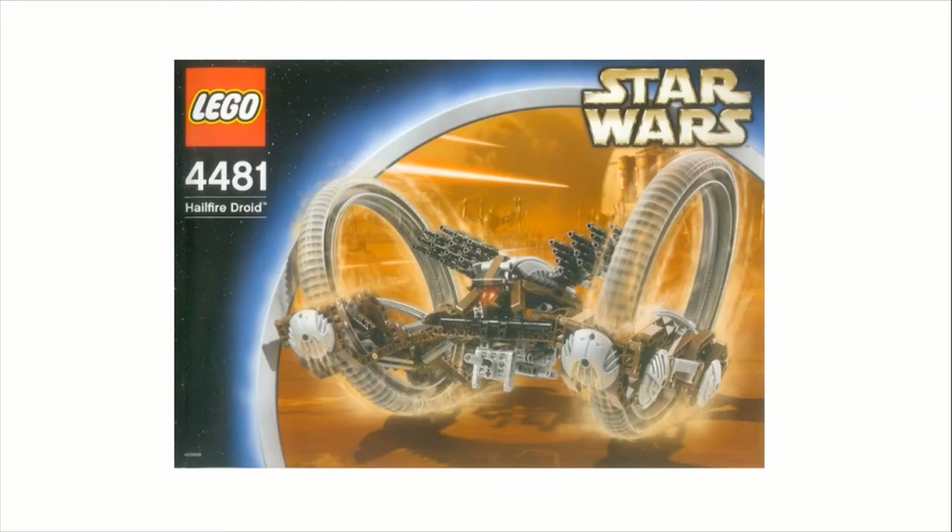But overall, I think LEGO did a very good job of capturing the overall look of the Hailfire Droid in Technic. So yeah, there really isn't that much to say about it. It does look kind of old, and I'm sure if I had it in hand, it probably wouldn't look quite as good as some of the pictures. But overall, very nice set, and that's why I put this one at number 7.